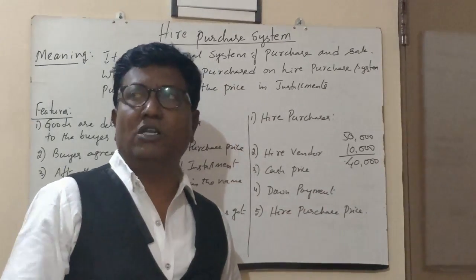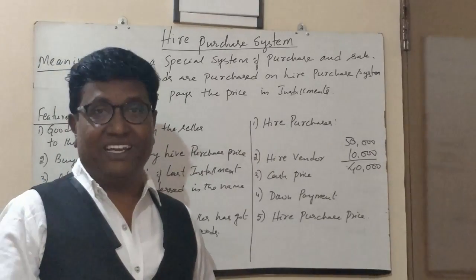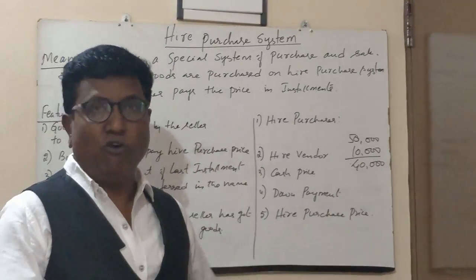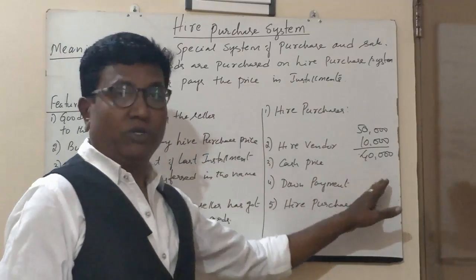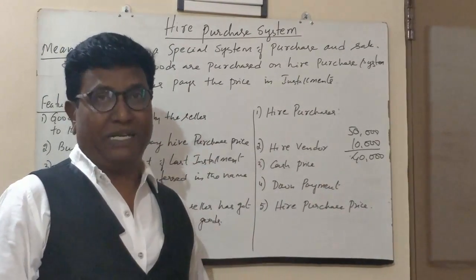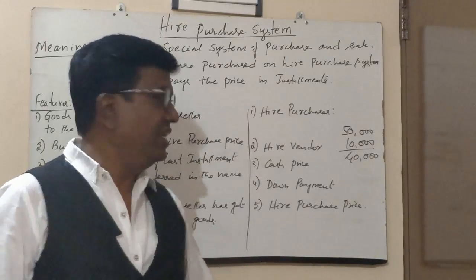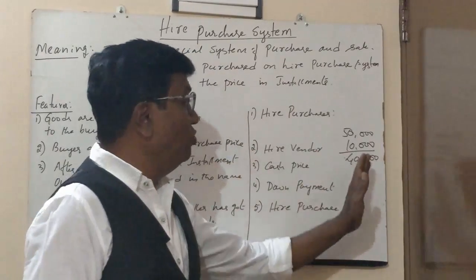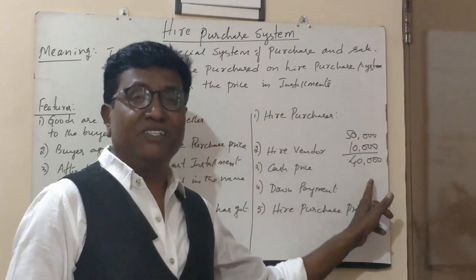You can pay 10,000 rupees each year over 4 years, or you can pay 5,000 rupees in 8 half-yearly installments, or you can pay 10,000 rupees each for 4 months so that your purchase price gets paid off. Here, the seller will not give you the 40,000 rupees as one installment price, because he has to wait for 4 installments or some period. For so many years he has to wait for getting his money. Thereby, the vendor or the seller will charge interest on the outstanding balance, the amount due by the buyer to the seller.